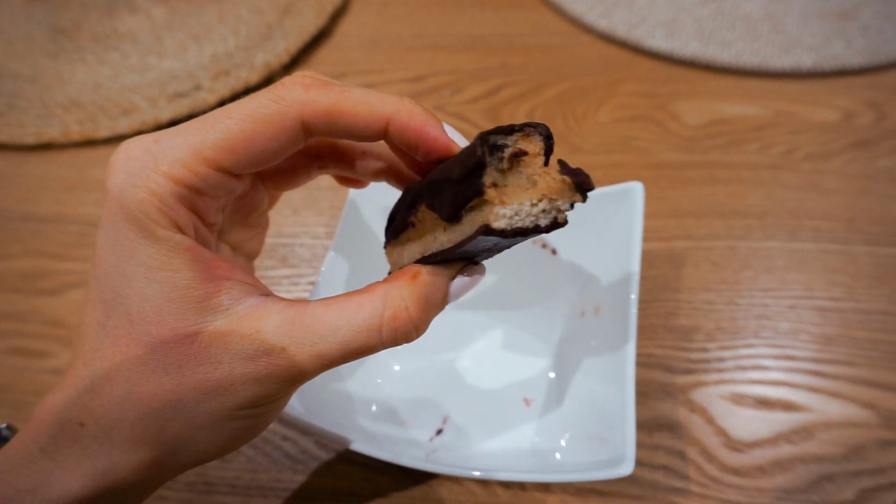Do you like it? It's so gooey and so good.